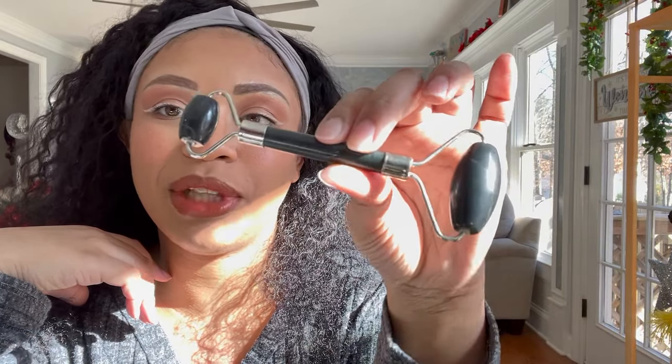Next, we have a little face roller. Okay, a little black face roller. I don't have one of these, so that'll be nice to use on my face. I'm having a little spa day, put my little serums on, just rub my face. It's supposed to de-puff and de-stress your skin, whatever that means.